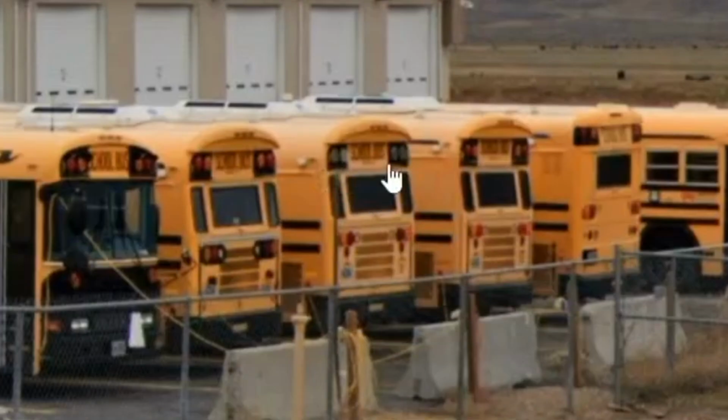Otherwise, the one thing that I'm kind of thrown off by is this single A3 RE with G2 warning lights. Maybe they bought this bus used. I have no idea why they have G2s on this single bus and not on any of the others.